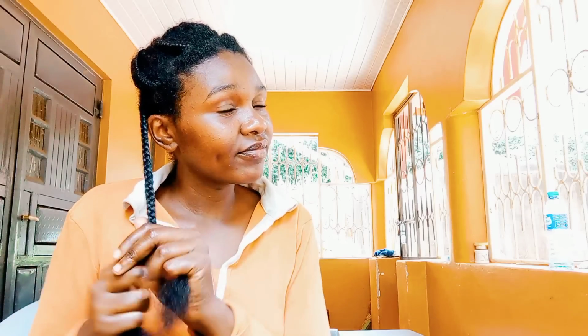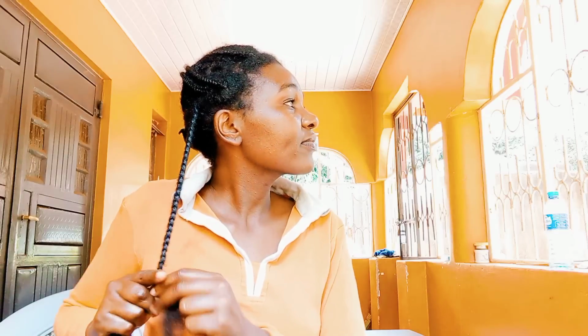Tip number 9, keep a clean scalp. Remember, healthy hair grows from the scalp. Yeah, your hair grows from the scalp. So keep your scalp clean and healthy.